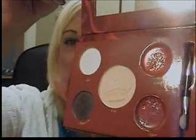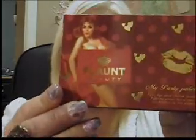They had so many different palettes. It was so hard to sit there and choose just two or three, because they had eyeshadow quads. They also had the ones like this that had a combination of eyeshadows and lip glosses. There was just so many to choose from. I laid them all out and picked out some that offered a little variance and a little difference. This one that I just showed you is called My Party Palette.